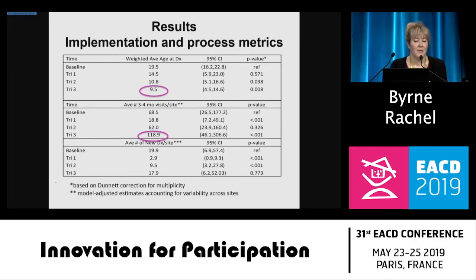We had an aim to decrease the age at diagnosis of cerebral palsy to be at 12 months. We thought that was a solid goal across 5 hospitals. And using the implementation science methods I mentioned earlier, we were actually able to decrease the weighted average age at diagnosis throughout our network to 9.5 months. We did not expect to do better than what we had set out to do.